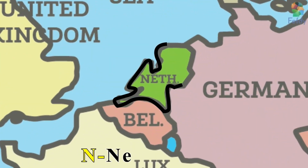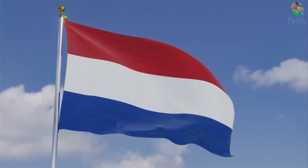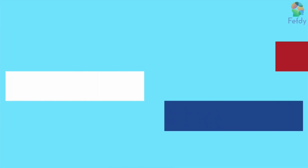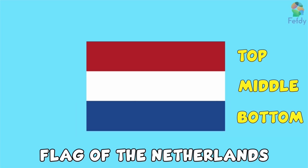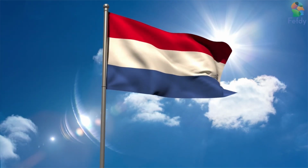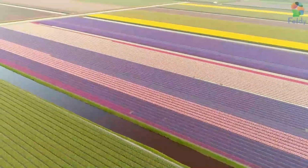N for Netherlands. This is the flag of the Netherlands. It has 3 horizontal stripes, red at the top, white in the middle, and blue at the bottom. Each color has its own story, but together they make the beautiful flag of this country.